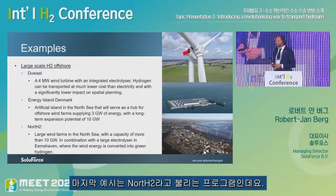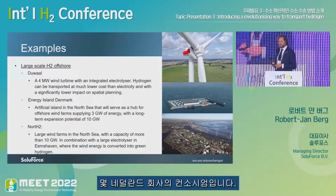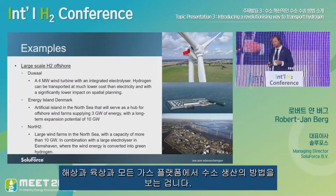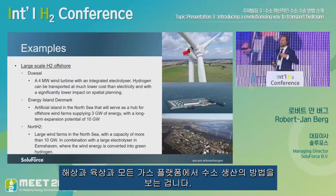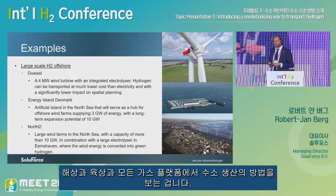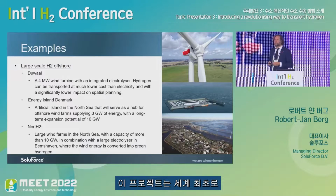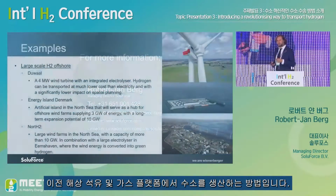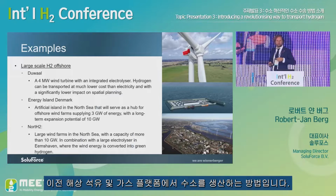The last example in that is a project that's called NordH2. It's a consortium of quite some companies in the Netherlands, where basically they are looking at all the various options that I just mentioned. We're looking at the option of producing hydrogen on offshore oil and gas platforms. It's a project that's called Poseidon, which I believe is the first project in the world where hydrogen is being produced on a former offshore oil and gas platform.